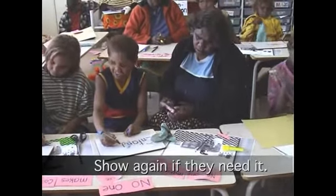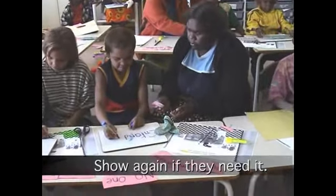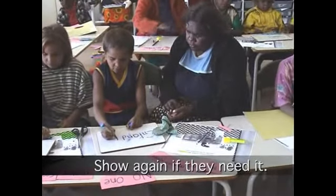You can always show them the letter patterns again to help them remember.